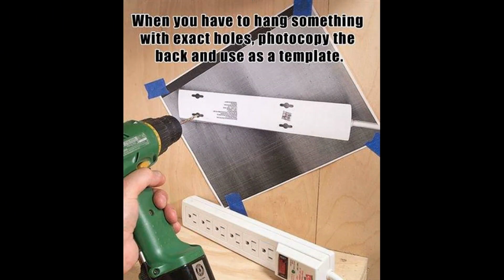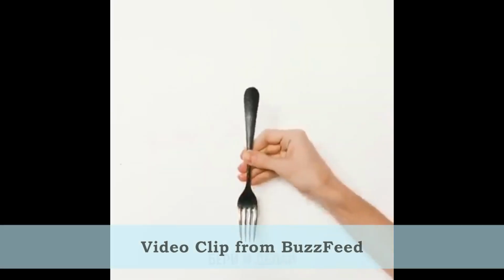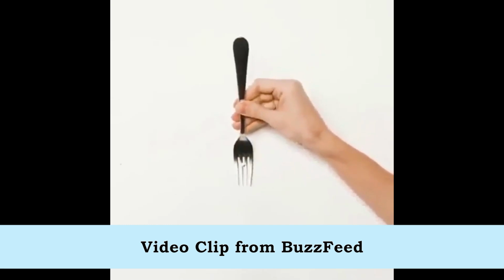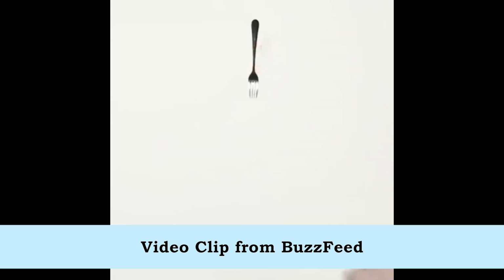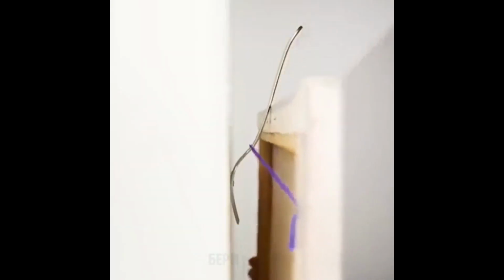Moving on to tool tricks, I have done this many times. If I don't have a Xerox, I'll take my sheet of paper with a pencil and rub it across the back so that I see where the keyholes are and I can easily transfer directly onto the wall. This BuzzFeed clip was amazing. I can't wait to actually try this. Slide a fork over a nail and you can easily guide the picture over and then just remove the fork.